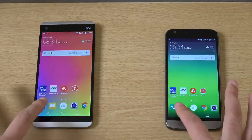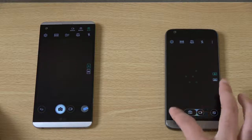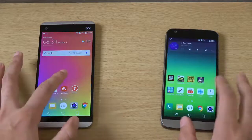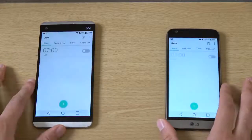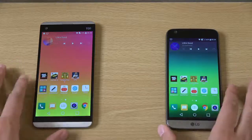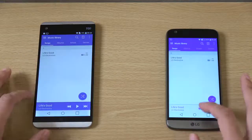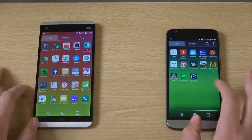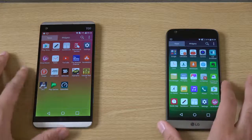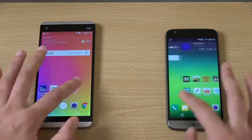That one was the G5. G5 again. These ones seem to be very similar. So it looks like the third-party apps are a little bit faster on the G5 with a few of them. Maybe because it has been on the market a while and they've optimized it a bit more. Let's have a look at some of the games.